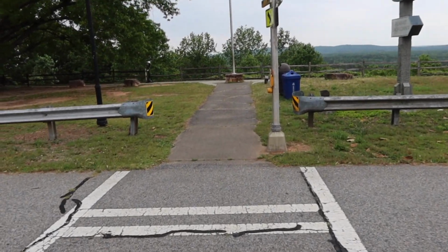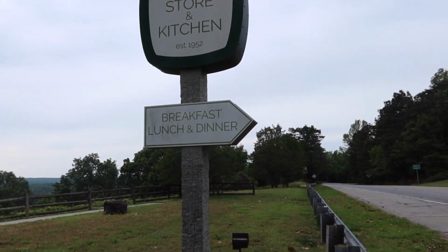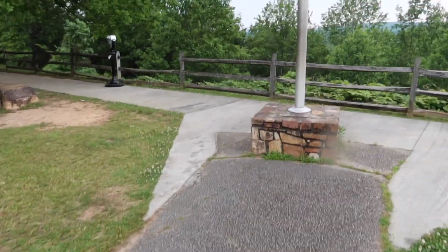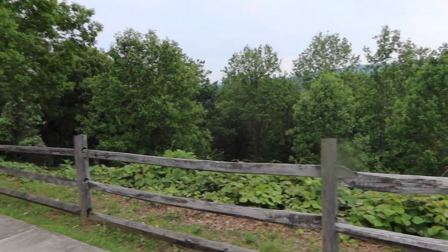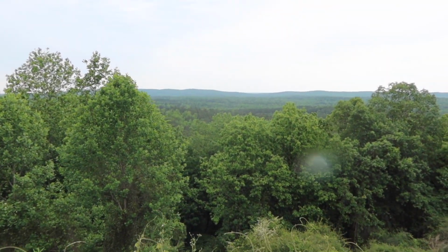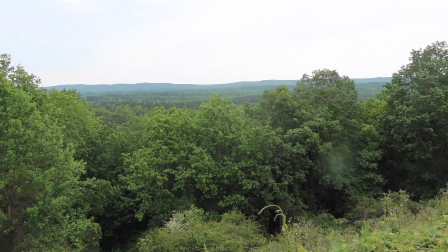Here at the country store and kitchen. Oh, here's a sign right here. I was looking for one earlier. So this is where we just ate lunch. All right, so a little extra stuff. It's raining right now. It's been kind of rainy off and on today, but this view is amazing. We should have done this yesterday. You think so? In the Bible museum today. The view is awesome.